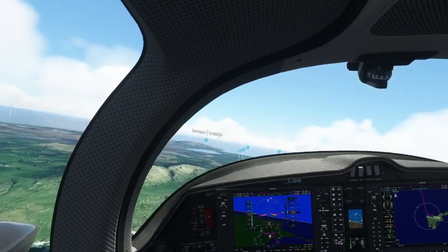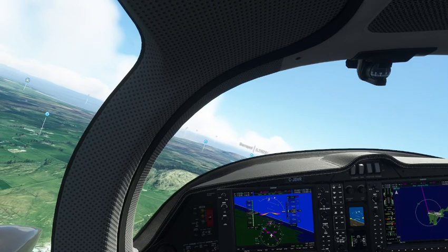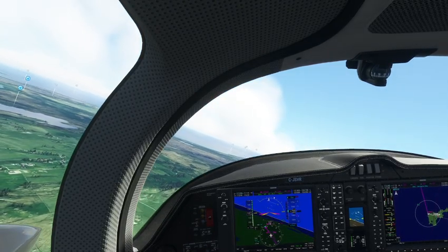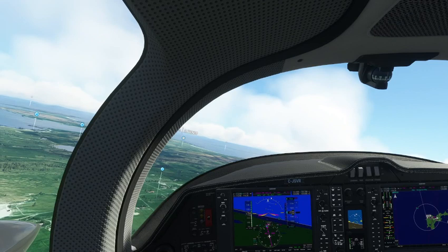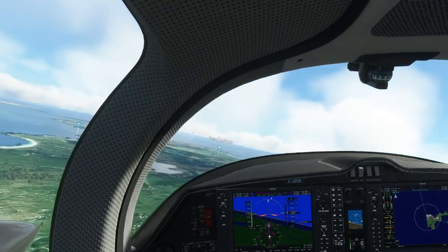So this will turn us to final. Tiree traffic, Charlie Victor Romeo is final, runway 11, 4 miles, Tiree traffic. Once we're on final here, we can shut down the autopilot, take over. Do a gust check, gas is good, undercarriage go down, switches, pumps can go on, lights can go on.